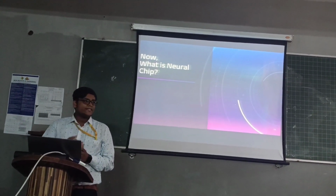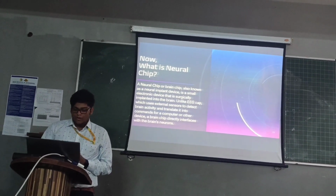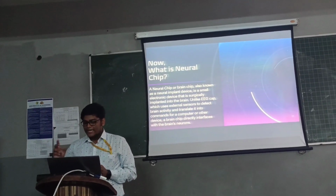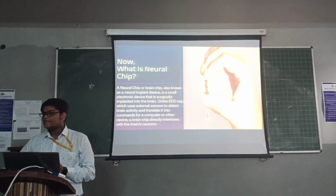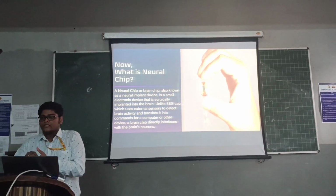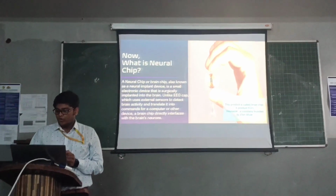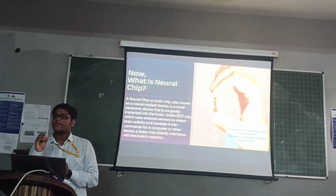Now the next device is the neural chip. So what is a neural chip? A neural chip or a brain chip, also known as a neural implant device, is a small electronic device that is surgically implanted in the brain, unlike the EEG cap, which uses external sensors to detect brain activity and translate it into commands for a computer or other device. A brain chip directly interfaces with the brain's neurons. So you can see the picture of a brain chip. This is from a company named Neuralink, formed by a famous personality Elon Musk, and this product is called a brain chip, or by its specific name, the N1 chip.